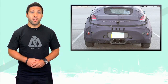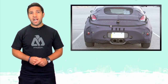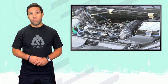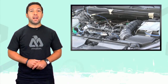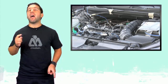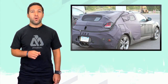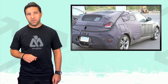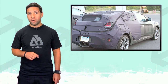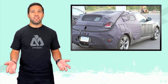Either way, if you still don't believe this is a turbocharged Veloster, the spy photog also got a shot of the engine when engineers raised the hood. That's a 1.6 liter turbocharged four banger that will put out 207 horsepower and 195 pound-feet of torque. Expect the new engine to be released with the car sometime later next year. And for those of you who don't like saying Veloster, you're not alone. Veloster Raptor, you just gotta think of that.